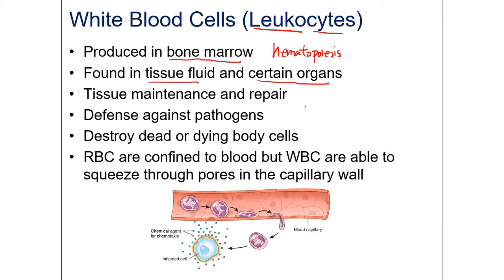You might remember the white cells are important for immune defense. Some organs are very vulnerable in terms of being exposed to pathogens, like the lungs, for example. You keep on breathing the air in, there could be a lot of pathogens in the air. And so, you want to have some white cells that are stationed there at all times. The white cells can engage in tissue maintenance as well as repairing.